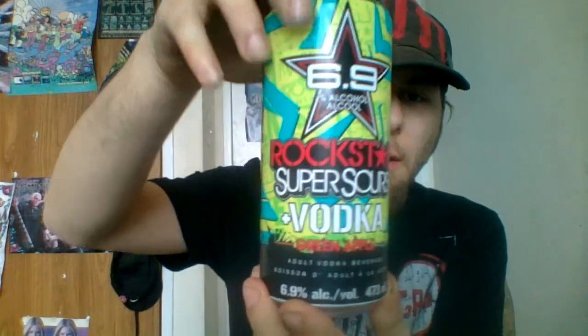Does that add extra caffeine? I don't know. Ginseng, 23 milligrams. And it says that the caffeine level is 30 milligrams. But you gotta remember, guarana might add a bit more. And you get 6.9% alcohol from vodka. So they've always been 6.9, but some flavors, when they were around, had the 98 milligrams of caffeine. The original used to. Black tab, if you care. Alright, I'll just show you the can.